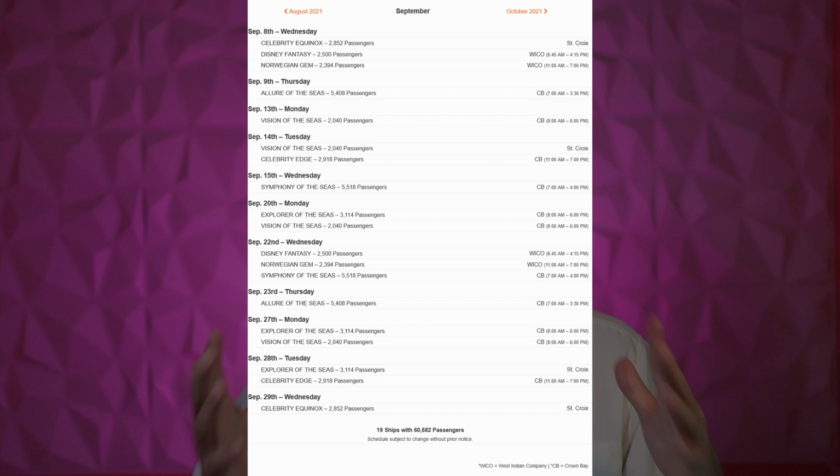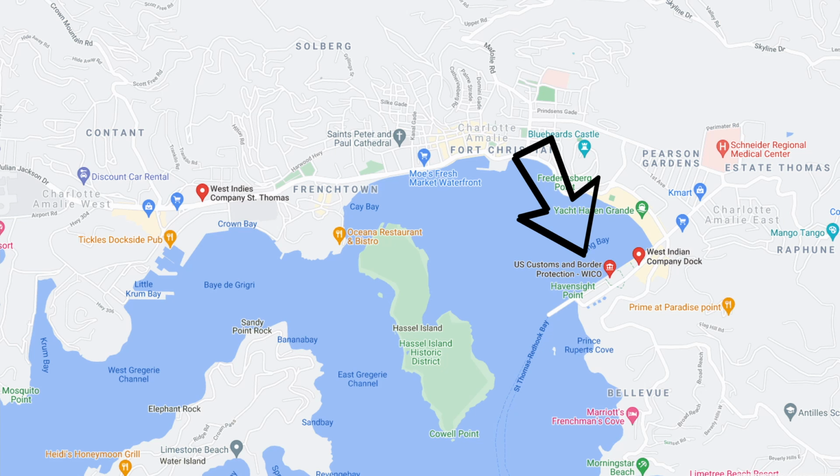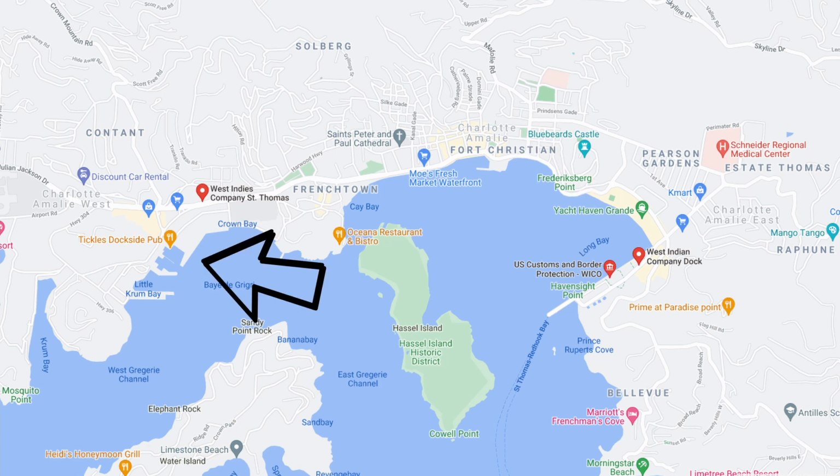And it's the end of August, we're coming into September now. So I thought I'd give you an update on what's going to be going on for September. So in September, we've got 19 ships coming with just over 60,000 passengers that will be coming into the Virgin Islands aboard those ships. 4 of them are going to St. Croix and the rest of them are going to be here in St. Thomas. There are 2 places that the ships dock here in St. Thomas, the West Indian Company dock they call Wico, and the Crown Bay dock over a little bit farther away.